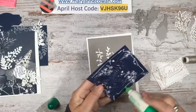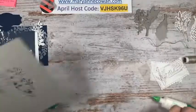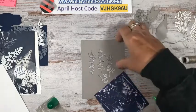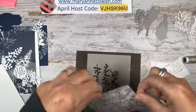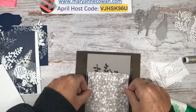That's the only bad thing about when you have such beautiful paper. Now I'm going to get my silicone mat because when I put the glue down it might go through. All right, no, that's the wrong way. So it's almost square. It's 3 3/4 by 3.5.